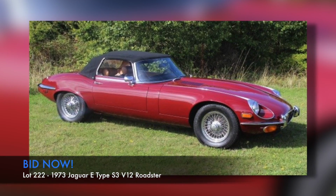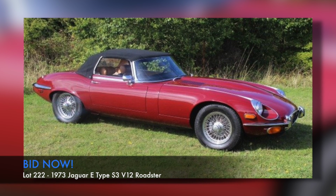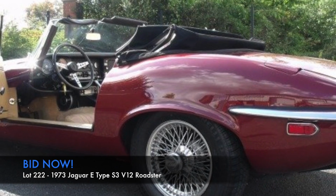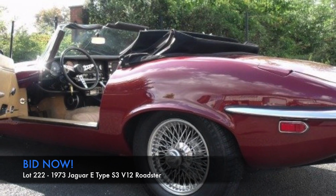And last, we have another 1973 E-Type. This baby is reported to fire up immediately and settle to a silent hum with a cruising speed of about 125 miles per hour. Bidding starts at 32,000 pounds.